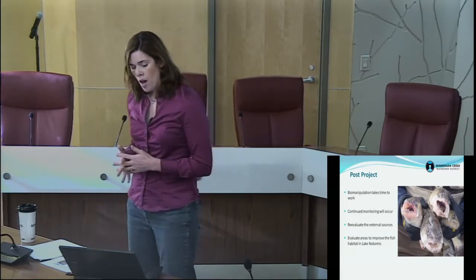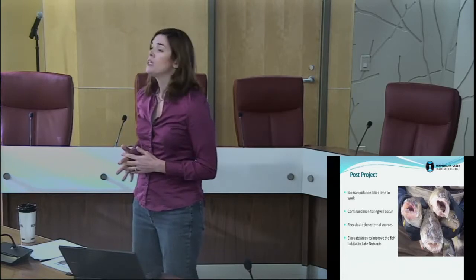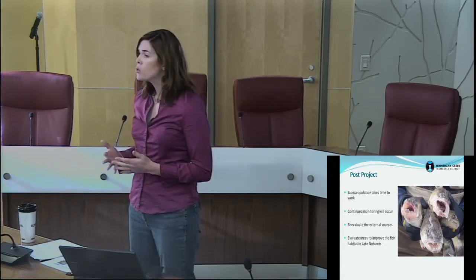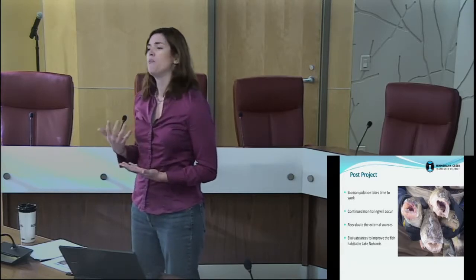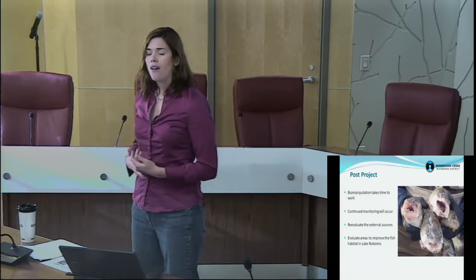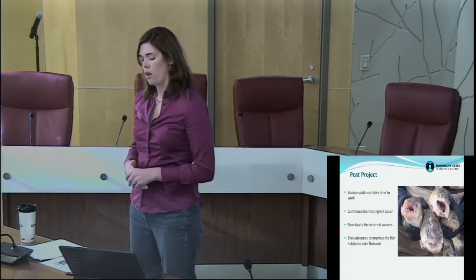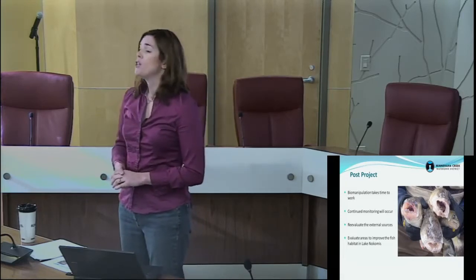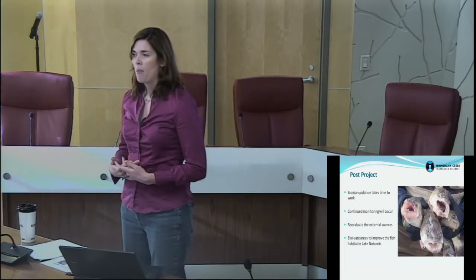The watershed district may need to reevaluate the external loading to Lake Nokomis. There may be some new issues with external loading. If we had that setback in 2012 with just an increase in precipitation and an early ice out, something we should probably reevaluate the external loading. And then we also should evaluate areas to improve the fish habitat in Lake Nokomis to reduce that angler pressure on the walleye population.